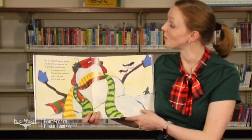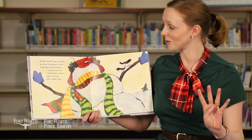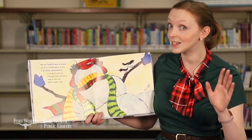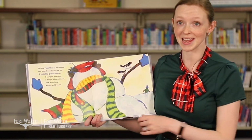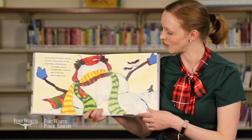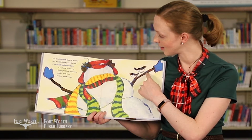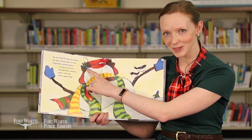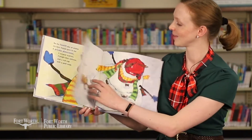On the fourth day of winter, my best friend gave to me 4 prickly pine cones, 3 striped scarves, 2 bright blue mittens, and a red cap with a gold snap. Very good. Who else is in this picture? We've got our snow person. We've got some birds. Who's that in the pine cones? Is that a little mouse? That's silly. What is a mouse doing in our hat?